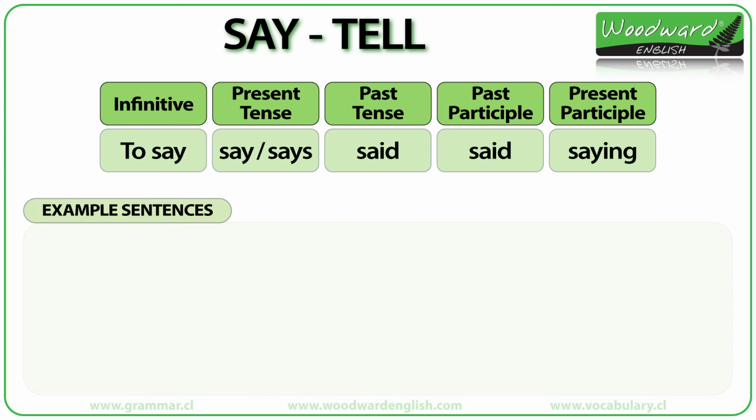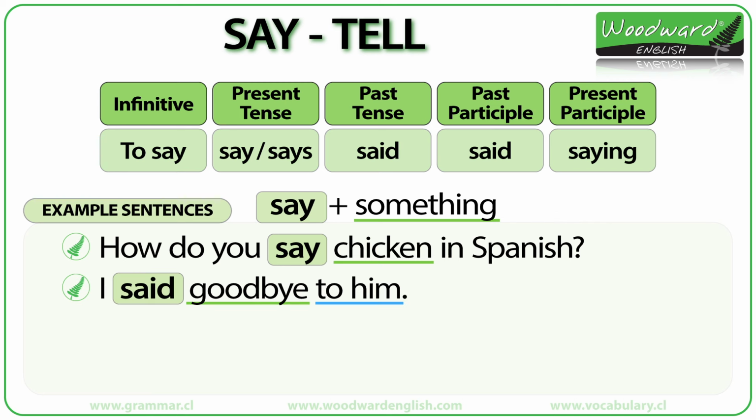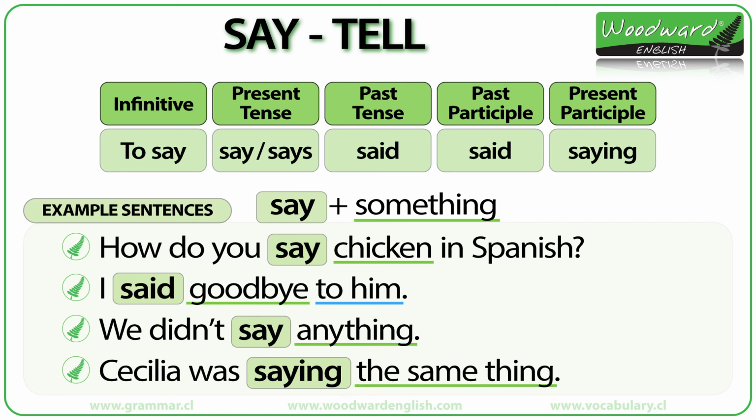Example sentences with say. Remember, it is say plus something. How do you say chicken in Spanish? I said goodbye to him. We didn't say anything. Cecilia was saying the same thing.